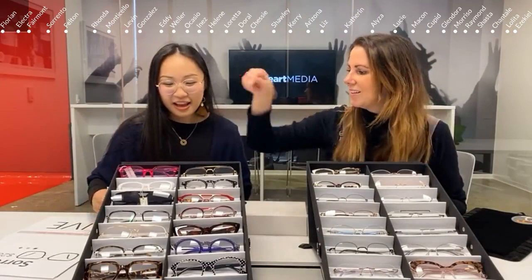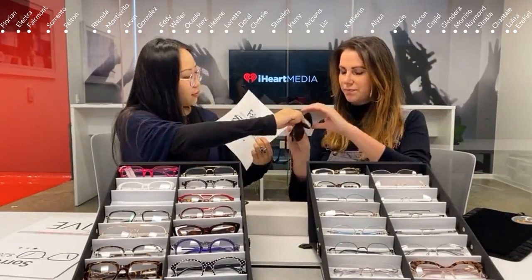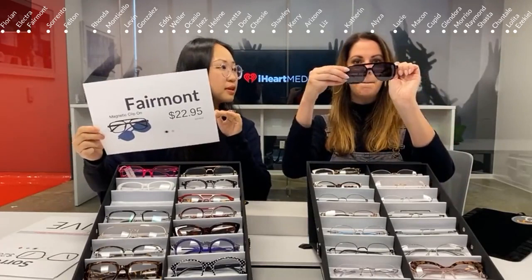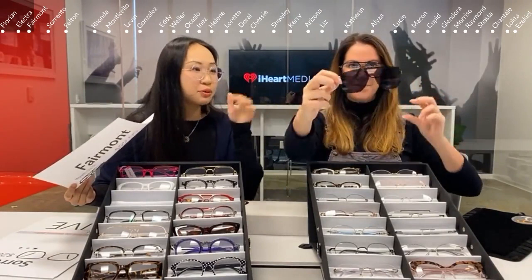Okay, our next frame is a little bit different. It's called the Fairmont. This one has the clip-on. It's a super thin clip-on, super light. It is also made with TR, so it's also flexible and really durable. See? Look at that. If you don't need it, you just take it out. And if you need some shade, just slap it on. It is pretty fluorescent in here, so that works out pretty well. And all our clip-ons are polarized sunglasses. So those are pretty good sunglasses for you.